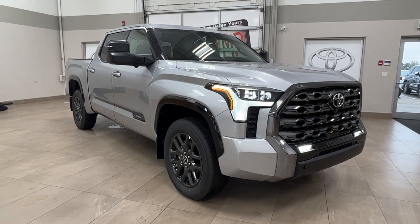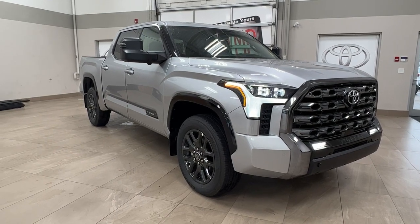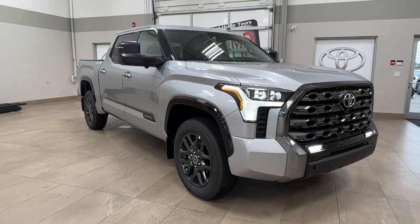And welcome back to Sherwood Park Toyota. Today we're looking at a 2023 Toyota Tundra Platinum in the color silver.